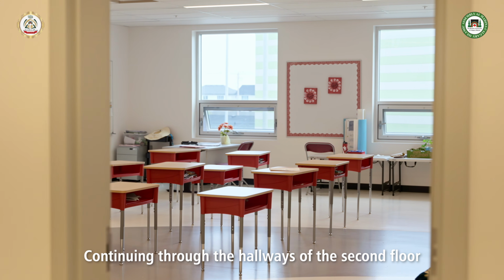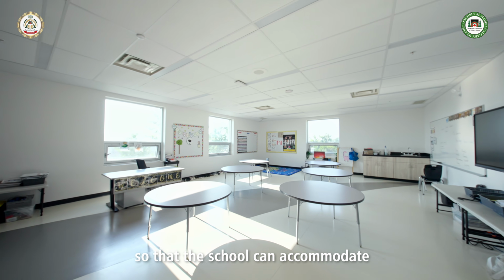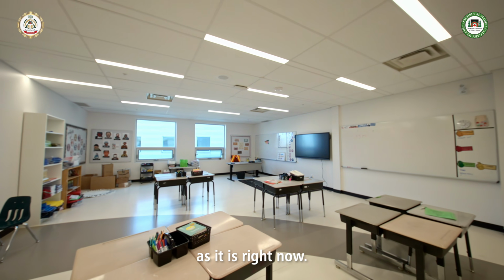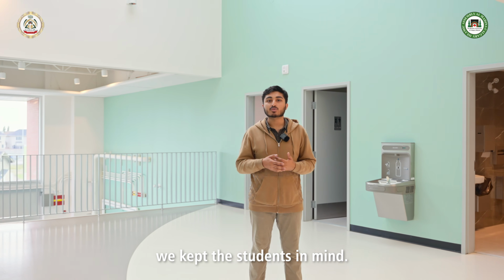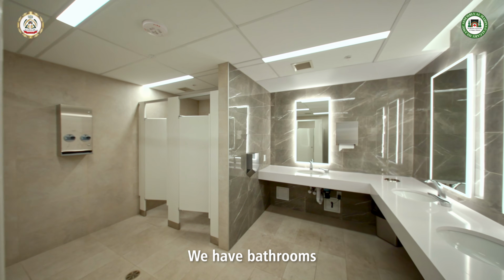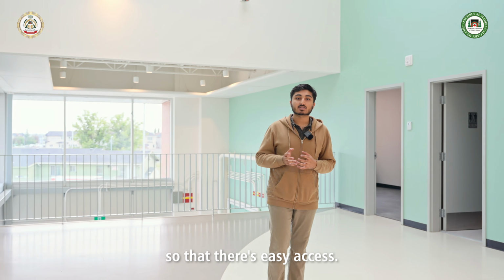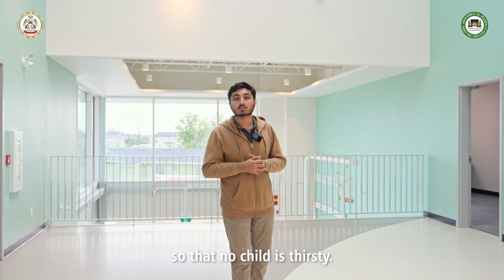Continuing through the hallways of the second floor, we have more classrooms so that the school can accommodate up to 700 students, as it is right now. That way we can have up to grade 9 in this school. Through the design, we kept the students in mind. We have bathrooms plentiful throughout this building so that there's easy access. We have water fountains throughout the building so that no child is thirsty.